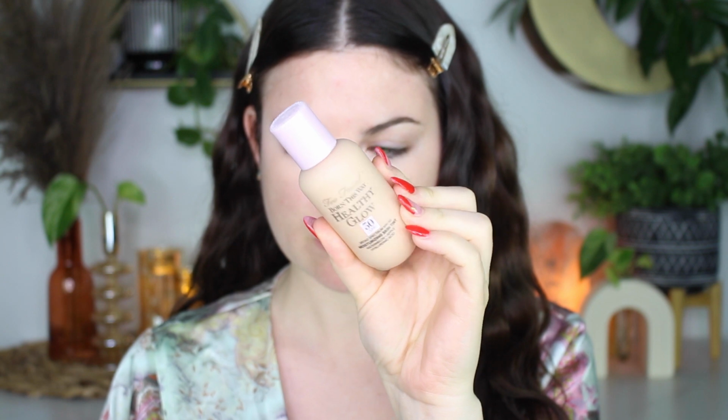I'm using e.l.f. Halo Glow. This is the shade Fair Light, just as like a glowy base. And then I am going to be using the Too Faced Healthy Glow foundation. I really like this. It's not my favorite foundation, but it's really nice. I've been wearing it every day for work. It gives really good coverage. It's not as glowy as I would think.